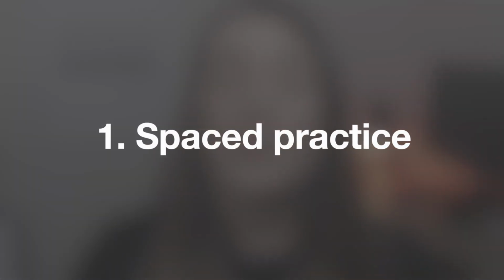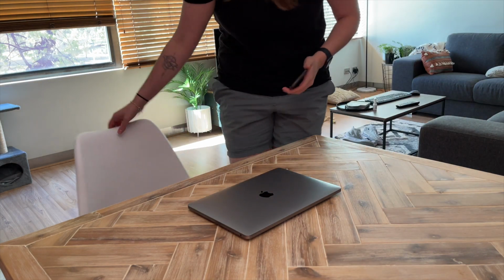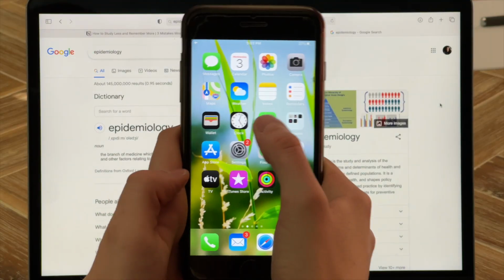Let's first go over spaced practice, which is also known as distributed practice. This basically means that you space your learning activities out over time. So for example, you may space out your learning activities over 1 to 2 hours every day, rather than a 12-hour cramming session the day before your exam.